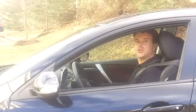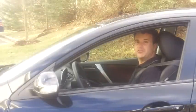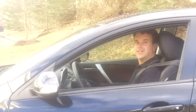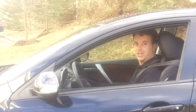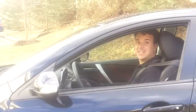But with 100 extra horsepower, we know the MazdaSpeed 3 version is quicker than the Grand Touring. It's also $1,500 cheaper than the more luxuriously appointed 3. So let's see how it translates out on the street.